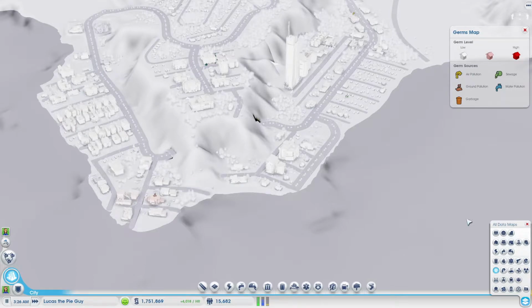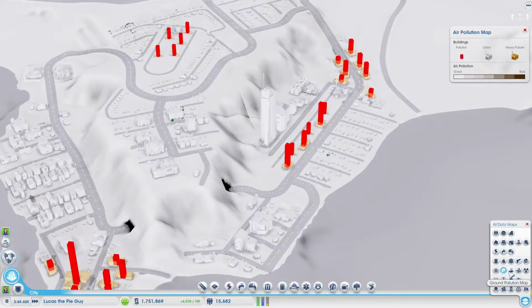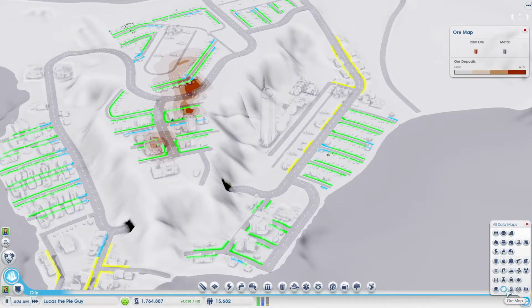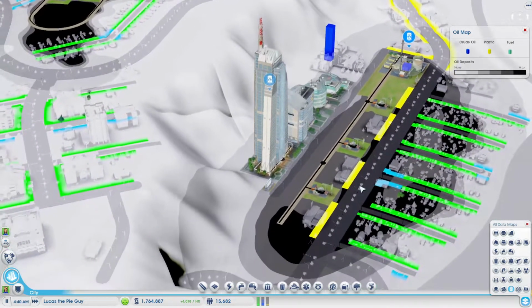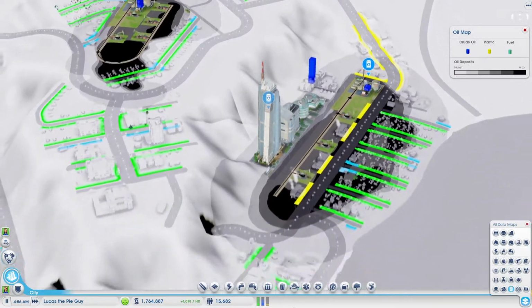We got a little bit here. Air pollution map. Not great. But not terrible. Ground pollution. There's the wind. No radioactivity. And all the transit stuff doesn't matter. There's only a little ore in this city. We took some of the oil out, which is why this dark black is now like gray. And we took some of the oil out of here too.